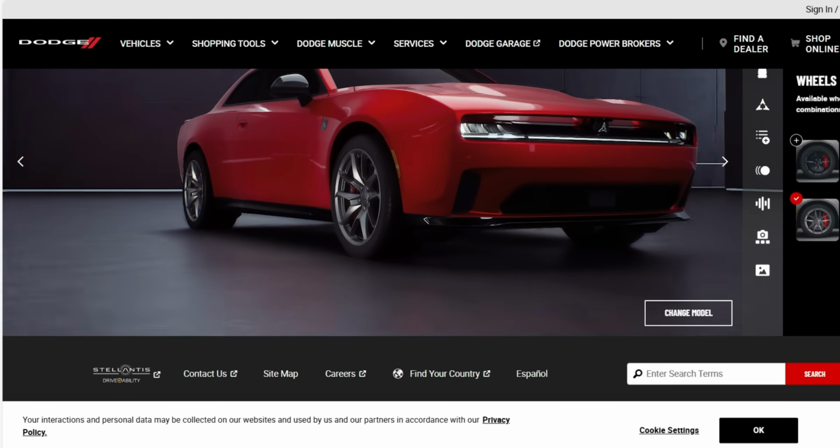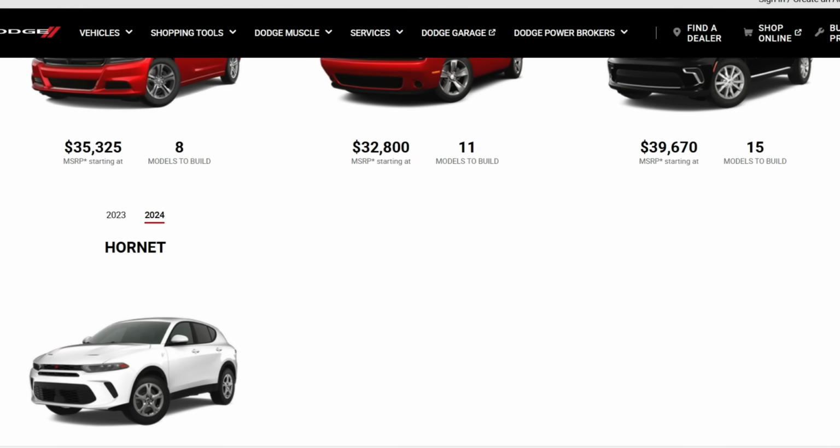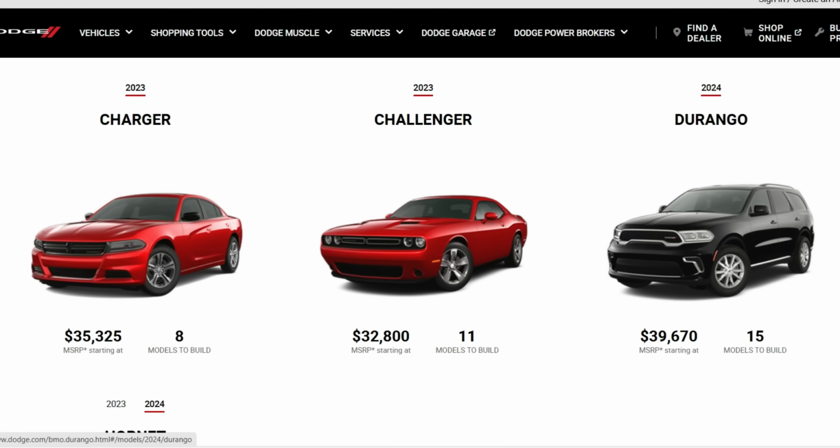I don't think they actually put all of the different options on there for you, but it is kind of neat to just go in there and see what color combinations you like. The big issue is that there's no pricing information on the website anywhere, either in the configurator, in the horsepower locator, or in the build your own section. So if you go to the build your own section, you have the 2023 cars, the Charger and the Challenger, and the 2024 Hornet and Durango, but still nothing on price.